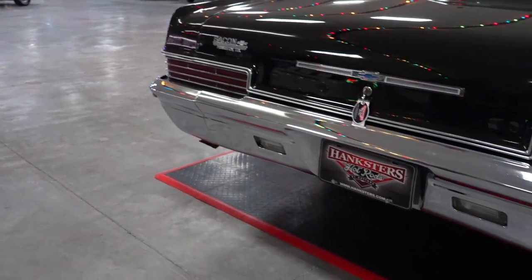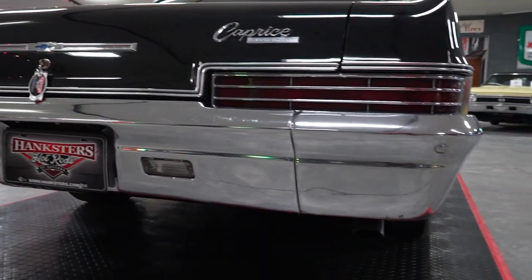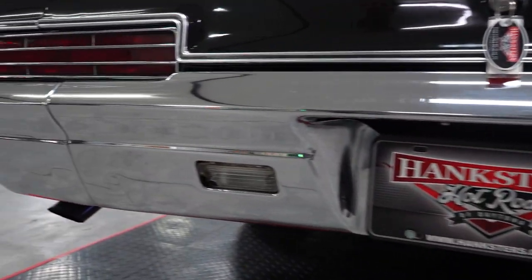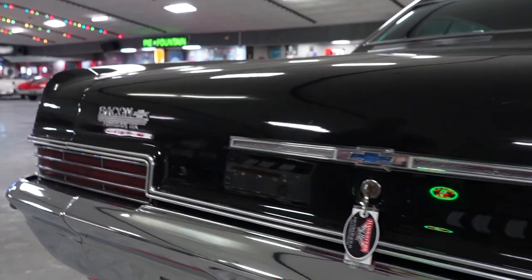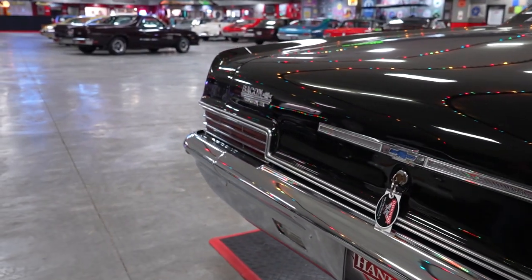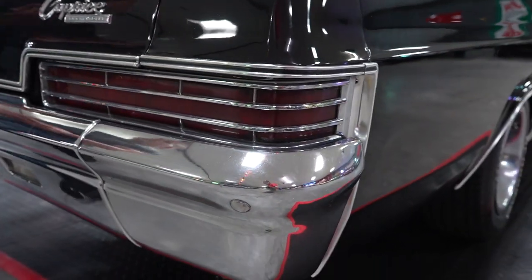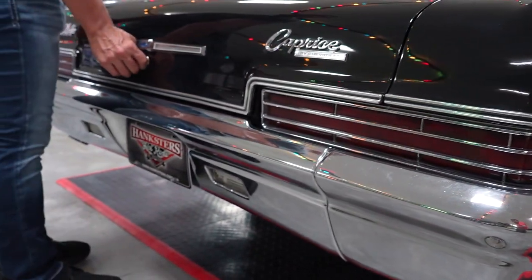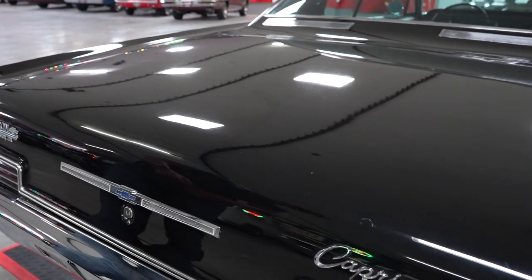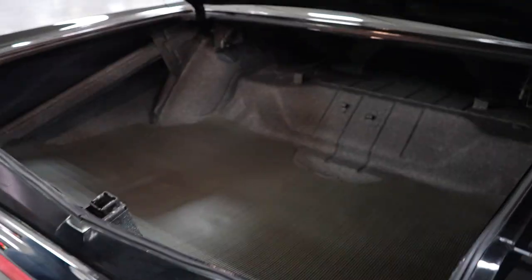Chrome on the rear bumper is in real nice shape. No heavy pitting, no rust, no chrome peel, anything like that. The car was in Texas at one point in its life, so that emblem was on there when we bought it. We bought the car in Florida, not in Texas, but obviously it was there at one point, which is probably why it has air conditioning and is highly optioned, because you need AC in Texas and Florida.